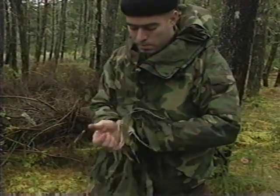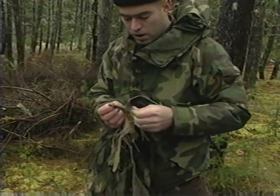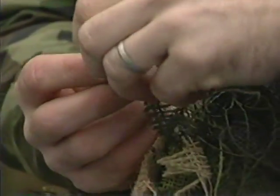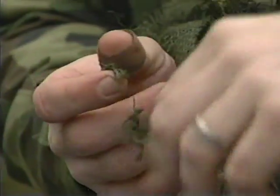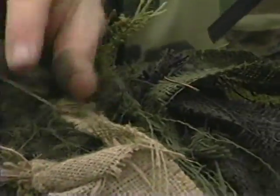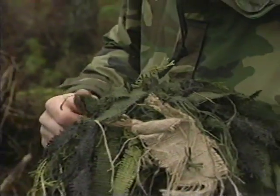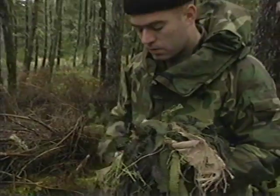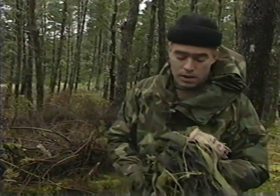Once you have all your burlap attached, then you're going to go ahead and start fraying it. Just like that. That way, when this stuff starts to lay on there, you don't get the nice square rectangular pieces like you have that's apparent right now. We still have to fray the rest of this for it to look proper, but you get the idea.